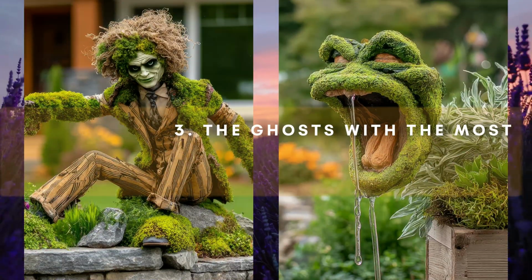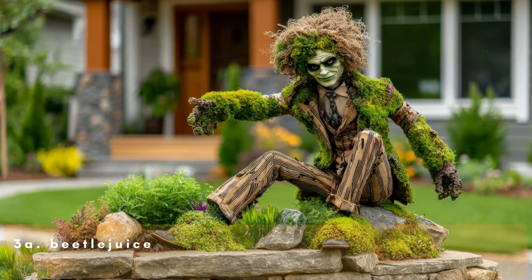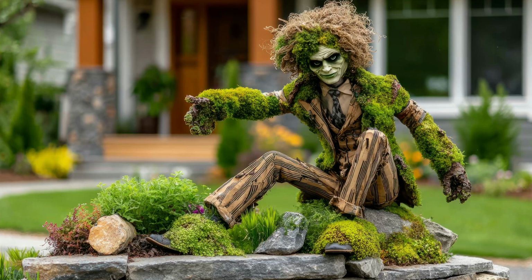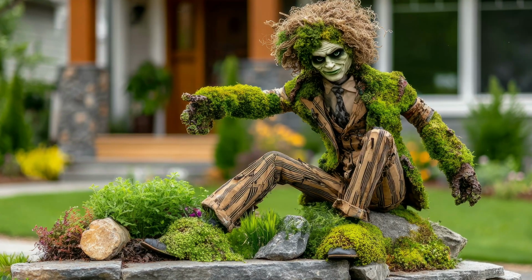Three. The ghosts with the most. Beetlejuice. It's showtime. Let's build the ghost with the most, Beetlejuice. This is your chance to get weird and wild.